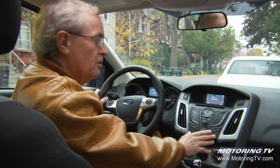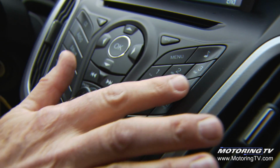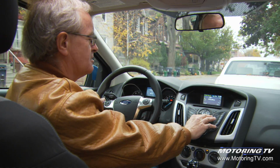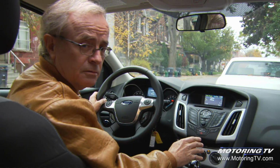This is supposed to look like a computer keyboard. Whoever had a computer keyboard with numbers slanted up like this? You reach for 3 and you get 6. Makes no sense. Half of the features in this system you can't use when the car is driving.